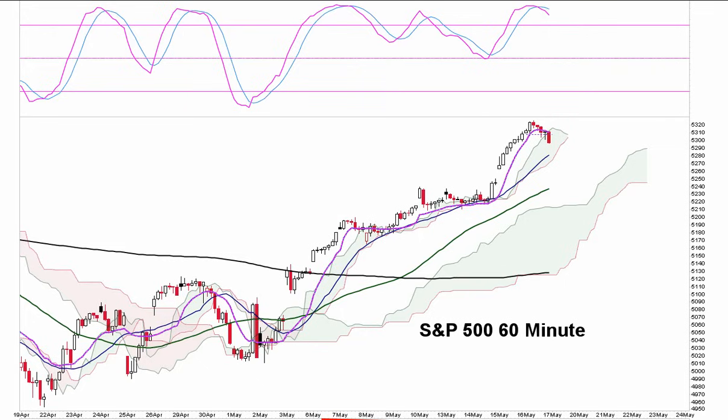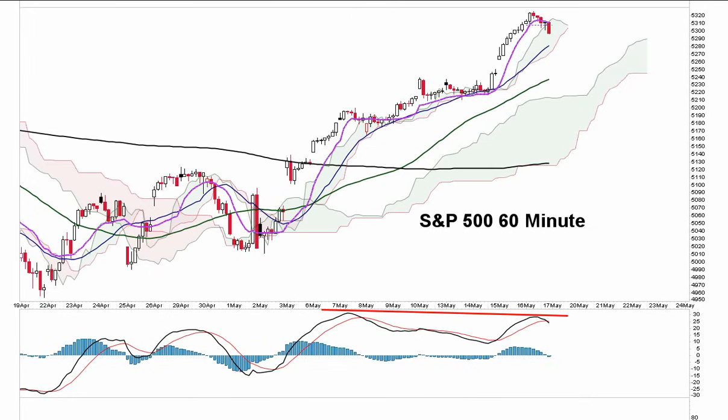We've been finding support at the momentum cloud and 20 period moving average here on the 60-minute chart. Watching to see if we bounce off these levels yet again, and if we do, I'll be watching for the divergence on the RSI, maybe a divergence with momentum. If we flip over and look at the MACD, MACD is rolling over. It does have a divergence. It may get one in the more recent price action.